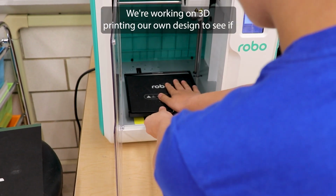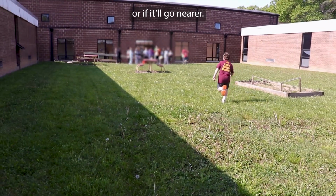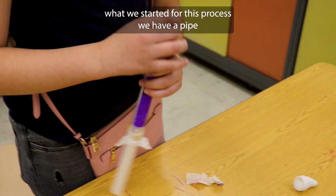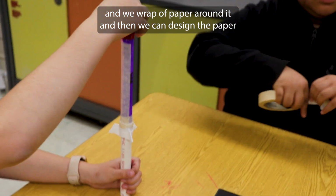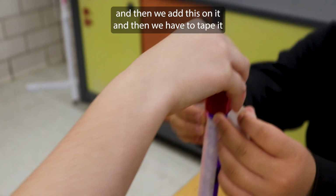We're working on 3D printing our own design to see if maybe if we build it some way different, it'll go farther. Well, we start through this process. We have a pipe and then we wrap a paper around it. And then, we can design the paper if we want to. And then we add this on it, and then we have to tape it.